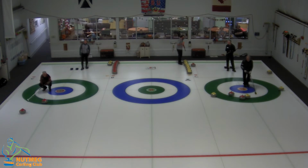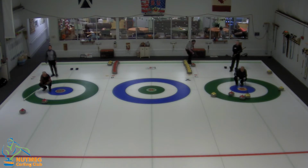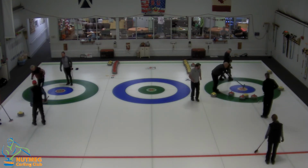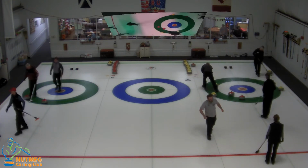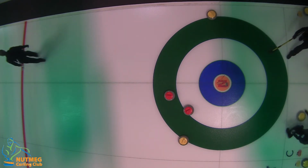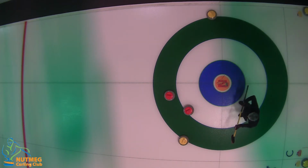Shocking call over on sheet A. Jack Miller calls for a takeout. This match has been basically back and forth. Takeouts the entire time so far. And Jack does manage. Nice shot there by Jack to get that yellow chipped out.